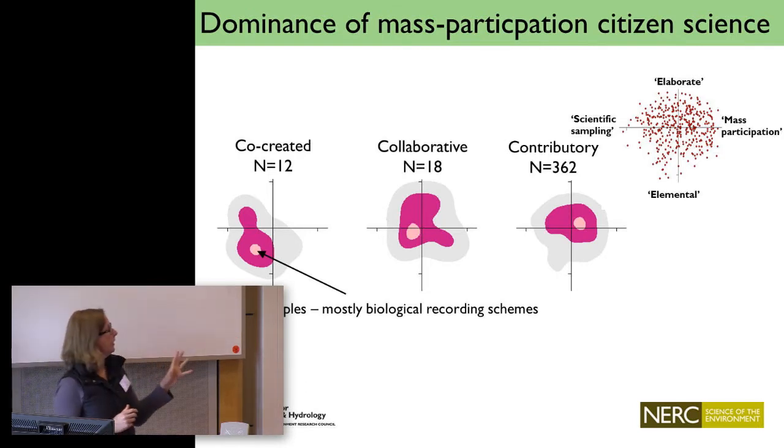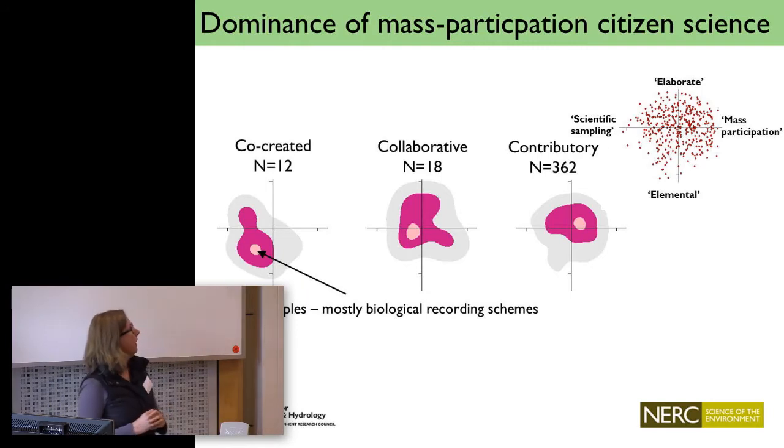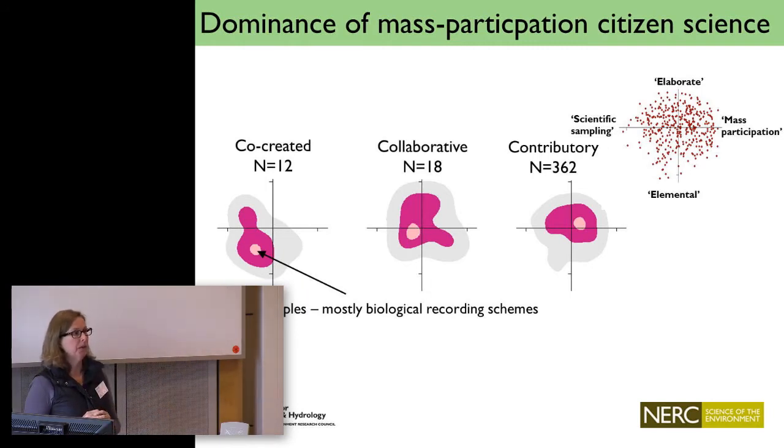And so the vast majority of the projects that we looked at fall into that contributory category. And there's far fewer that fall within that co-created and collaborative type approaches, whereby really the citizen scientists are posing the questions and really getting involved in the analysis and interpretation and all aspects of the project. So when we look at that, the few of them that there are are mainly the biological recording schemes. So for example, we have one particular group of recording schemes in the United Kingdom called the Riverflies recording schemes. And essentially they run the whole thing themselves, and it's very much driven by the volunteers and led by the volunteers.